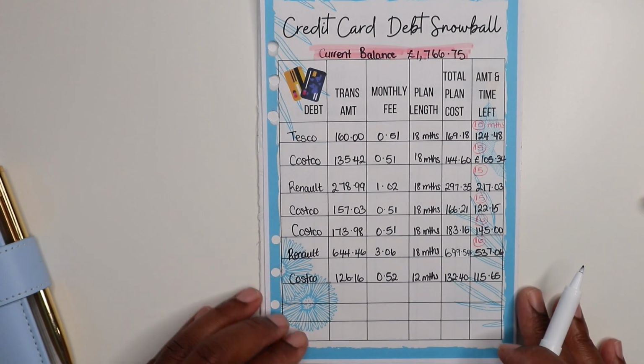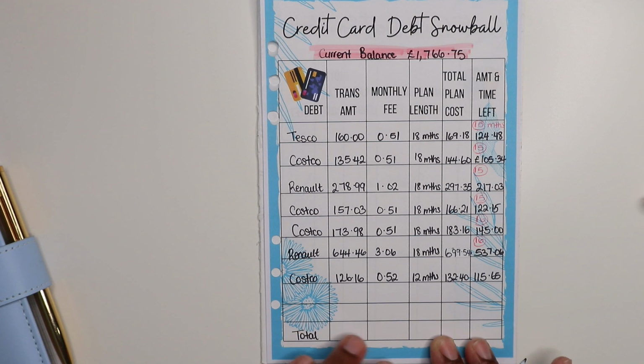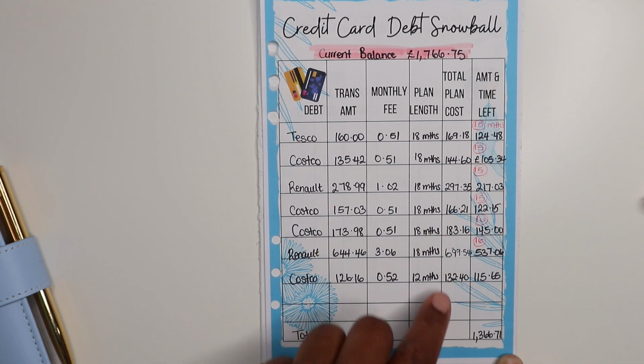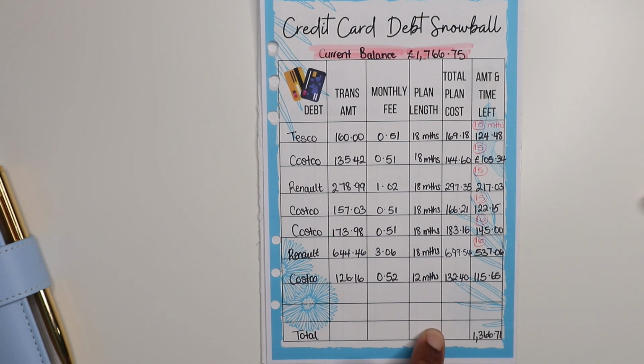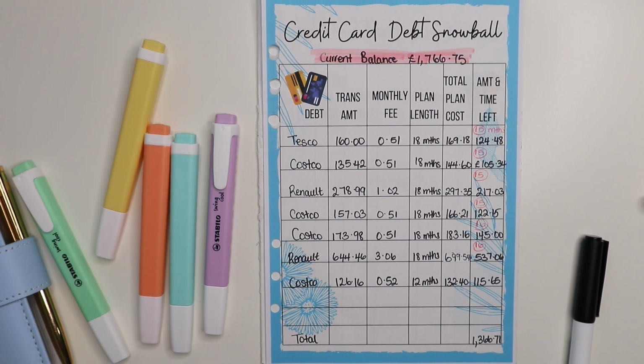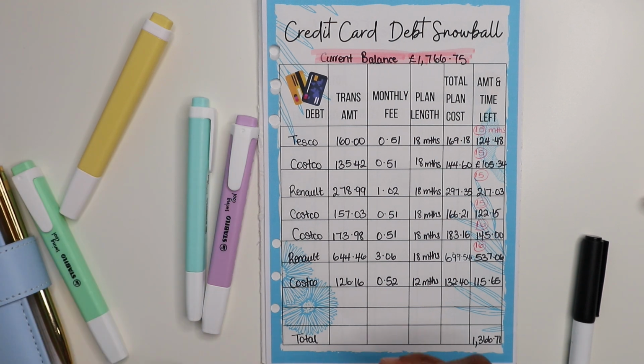And that's not bad. Let's put our total at the bottom here, the last box. So we'll put total, and we are going to put the total of this one first, which is $1,366.71. Okay, and then we are going to add these ones up here, but I want to put them in different colors. So I've got my highlighter, and I think I'm going to use the orange one for the transaction amount.